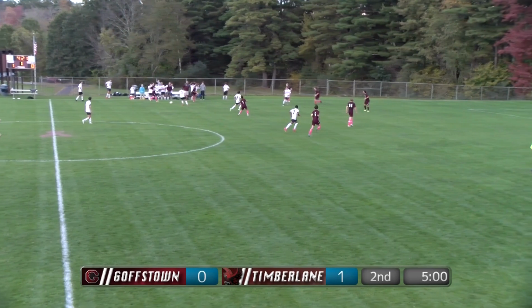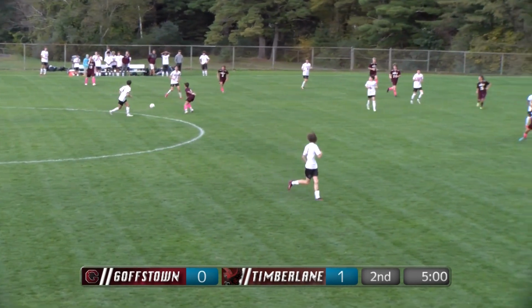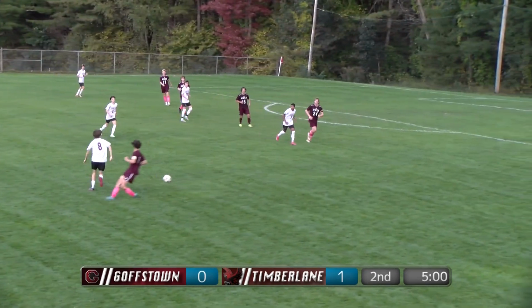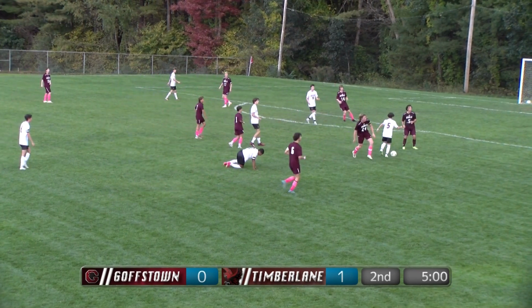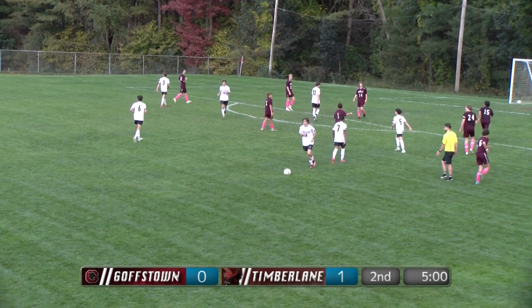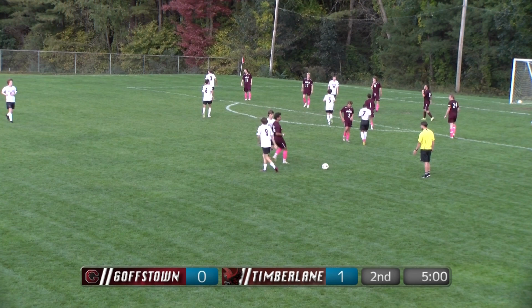To Cole. Hunter again. Cole to Liam. He'll get it over to Brody. Cole goes to Dylan. We get a free kick out of it. Ref called play on to play the advantage, but we lost the ball pretty swiftly after that.